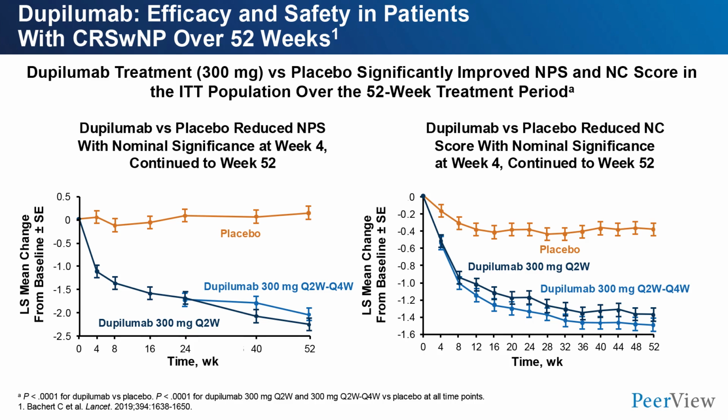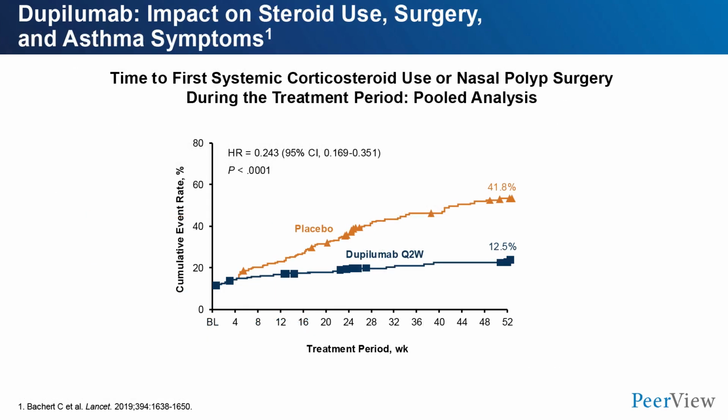Now, that was a score between 0 and 3, and it's sort of weird to see these negative numbers along the side. What that means is the score is getting better. The higher your score is, the worse it is. The lower your score, the lower the number, the better you are, the better you're feeling. So for both nasal polyp score and nasal congestion score, we saw statistically significant improvement in these trials, leading to the approval of dupilumab 300 milligrams every 2 weeks.